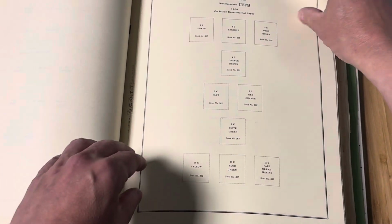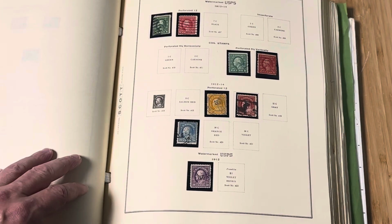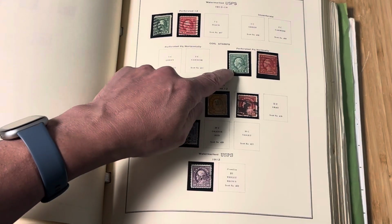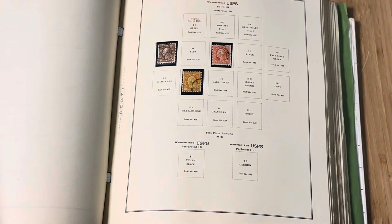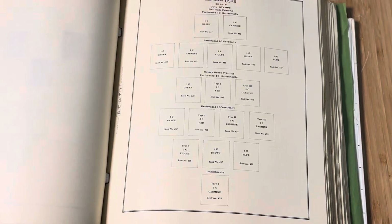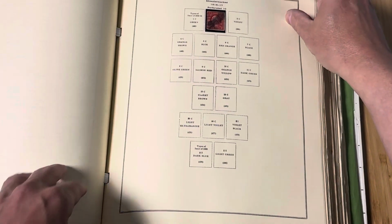So if you have any interesting information on these, definitely throw them in the comments. There's a couple pages here empty. Here we go. 1912. Yeah, see, I mean, a lot of these just look kind of the same to me. That one looks in pretty good shape there. 1914. There's one there. 1916.